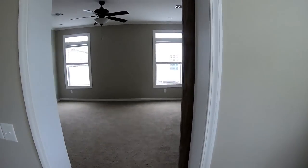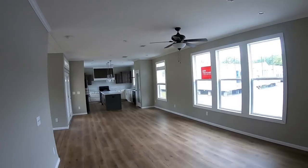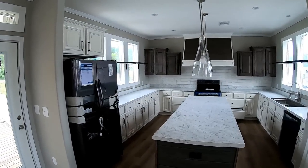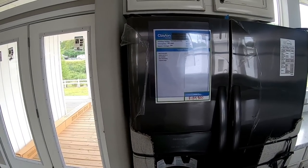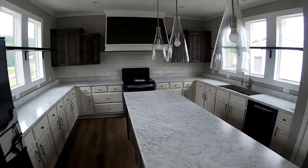Let's go ahead and take a look in here at how much this home is actually currently priced. Now keep in mind, I say currently because these homes fluctuate. If you want to see this home, we are at Clayton Homes in Pelham, Alabama today. This home is currently priced at $134,900. And that's really not bad at all. Really not bad, considering you're getting almost 2,500 square feet. My wife would pay that just for this kitchen.